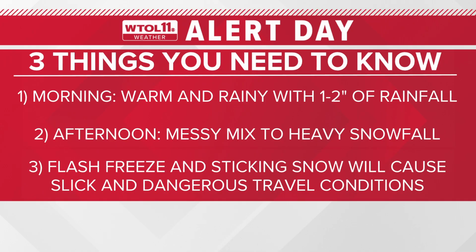The biggest thing to know is that we're anticipating the major impacts to be basement flooding. So I just, again, want to remind everybody to check your sump pump, make sure that's ready to go. Also, travel is going to be slow on Friday. So just be mindful of that.